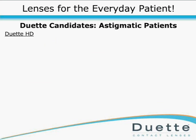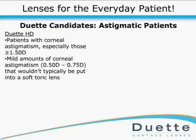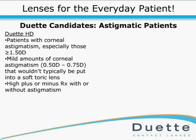If there are some candidate patients that you're wanting to think about, anybody with corneal astigmatism, especially those over a diopter and a half, but even under a diopter and a half. So many times we leave astigmats a little non-corrected with spherical soft lenses. These lenses will give that patient extraordinarily crisp distance vision. Mild amounts of corneal astigmatism, as I just mentioned, will just work wonderfully.